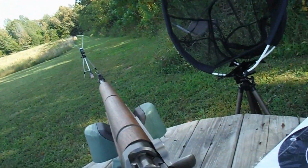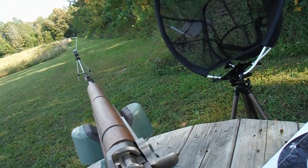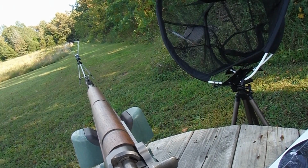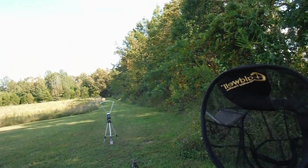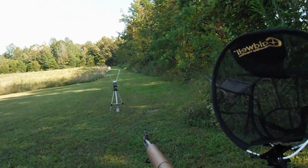Cycle a gun. This ain't cycling the gun.